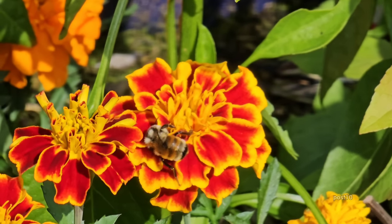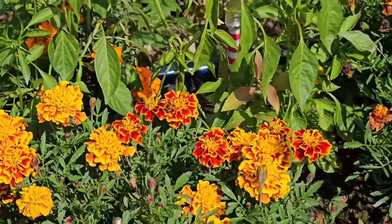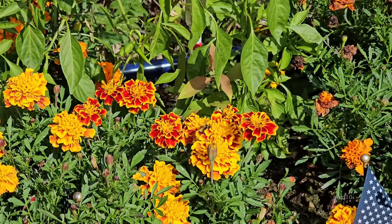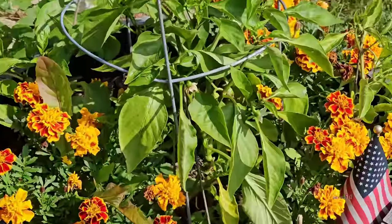I don't think I've ever been stung by a bumblebee. I've accidentally stepped on their nest, but they're very gentle bees. A good amount of them chased me and they bit me, but they didn't sting me. That's the good thing about those guys.